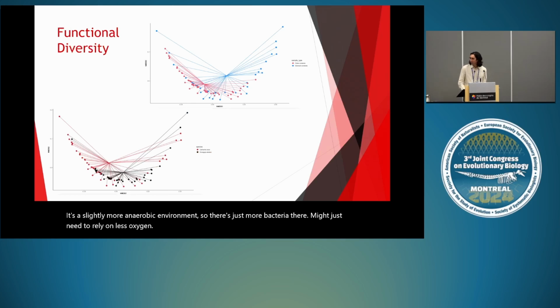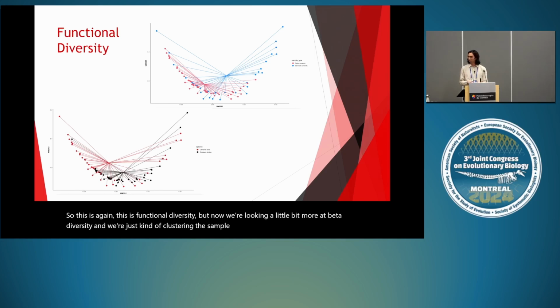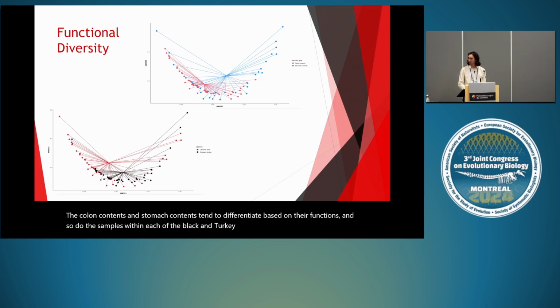So this is functional diversity, but now we're looking a little bit more at beta diversity, and we're just kind of clustering the sample types now. So you can see that there is not necessarily clustering in samples, but there is distinct grouping. The colon contents and stomach contents tend to differentiate based on their functions, and so do the samples within each of the black and turkey vultures. It's a relatively odd distribution of points in this ordination, but it still shows a general pattern of separation.